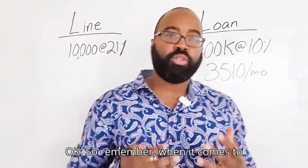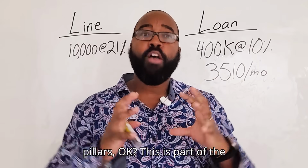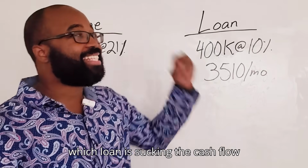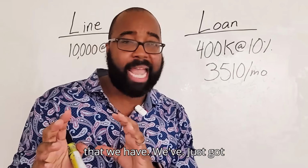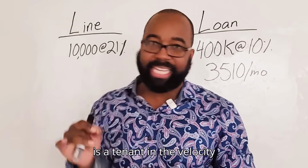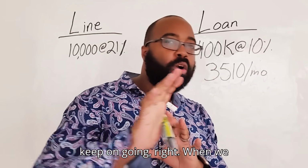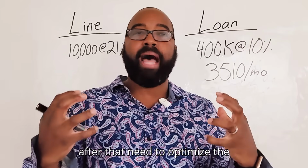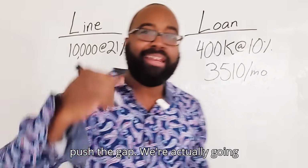Okay, so remember, when it comes to velocity banking, we want to establish 4 pillars. This is part of the framework for velocity banking, and that is we've got to diagnose the drain. Which loan is sucking the cash flow the fastest and the most inefficient loan that we have? We first got to diagnose that. Then we go into redirecting our cash flow. This is a tenet in the velocity banking principle. When we redirect our cash flow, we also, after that, need to optimize the velocity banking system. And last, we push the gap. We're actually going to explain how we do that.